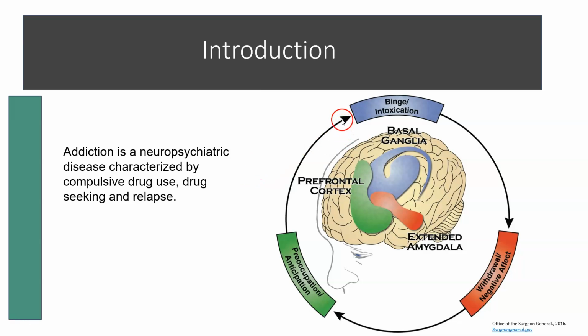phases. The first is a binge intoxication phase, where the subject takes the drug. This is followed by the withdrawal phase, in which the subject suffers negative effects caused by not taking the drug. And finally, the preoccupation anticipation phase, where the subject seeks out the drug to alleviate their aversive effects.